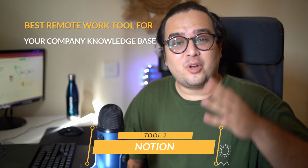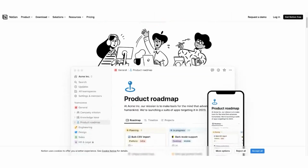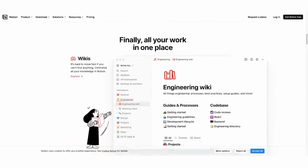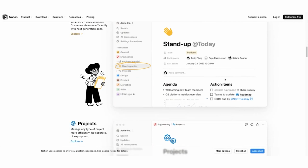Tool 2, Notion, best remote work tool for your company's knowledge base. Another great work tool is Notion. Every business has a need to share information among employees. From process documents and product updates to HR policies and onboarding materials. Wiki software helps you share this information in one easy access place. Notion is a brilliant wiki tool that helps you build up your company's knowledge base so that remote workers can find every information they need without asking you to forward mails, send documents, and share links.